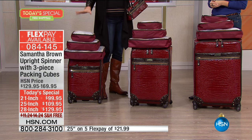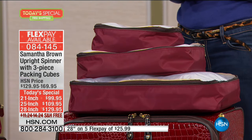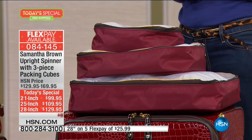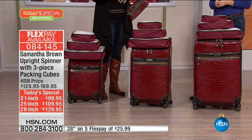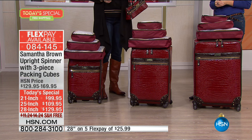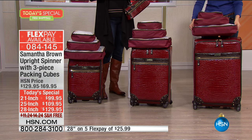Whichever size you choose, you are also going to get, basically for free, and I'm going to walk you through the value, because when you see what we've done, you're going to go, oh my gosh, and you're going to be in the ordering process. We have included the three storage cube packing solutions and are throwing those in for free. You get the small, the medium, and the large. Those sell for $29.95 on their own. They're on sale for $24.95, but you don't even have to pay a dime for them, because we're going to take $10 off each suitcase and throw them in for free. And we also have free shipping.